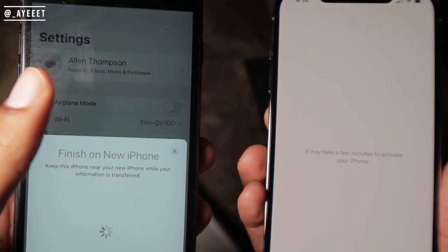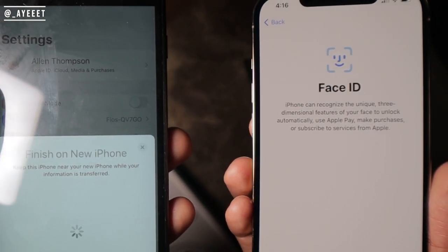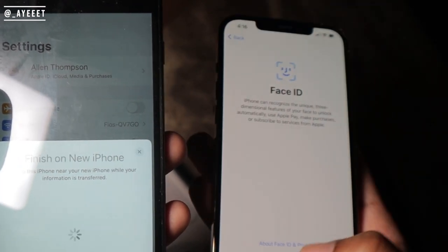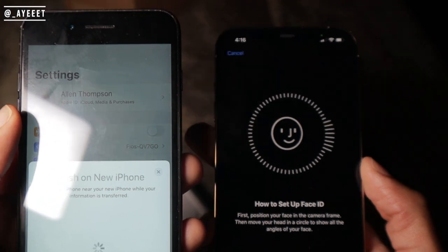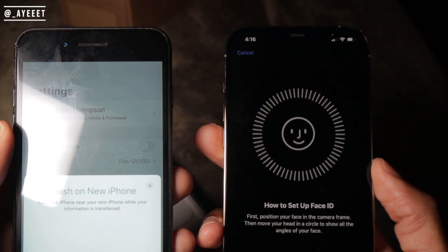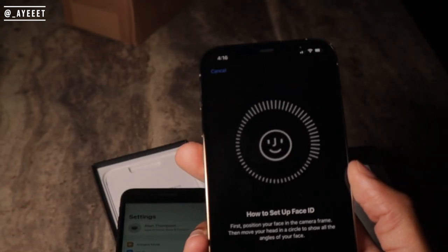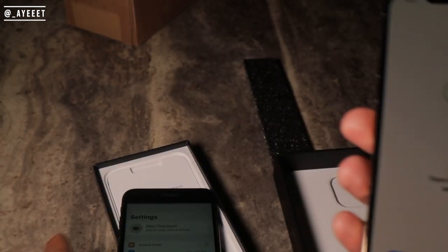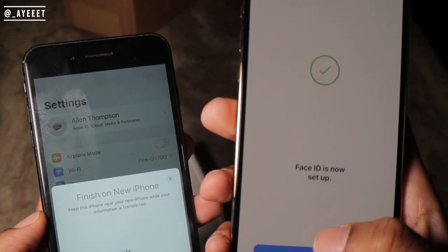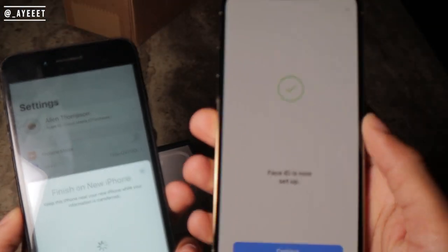And I know I need to clean this screen for all the ones saying it. Face ID, three-dimensional. Should I set that up later? Might as well now. All right, y'all, I'm about to set up this Face ID. First, position your face in the camera frame and move your head in a circle on all angles. Y'all give me a second, I'll be back after I set this up. All right, guys, Face ID is now set up. Which I didn't even have Face ID on the 7 Plus.